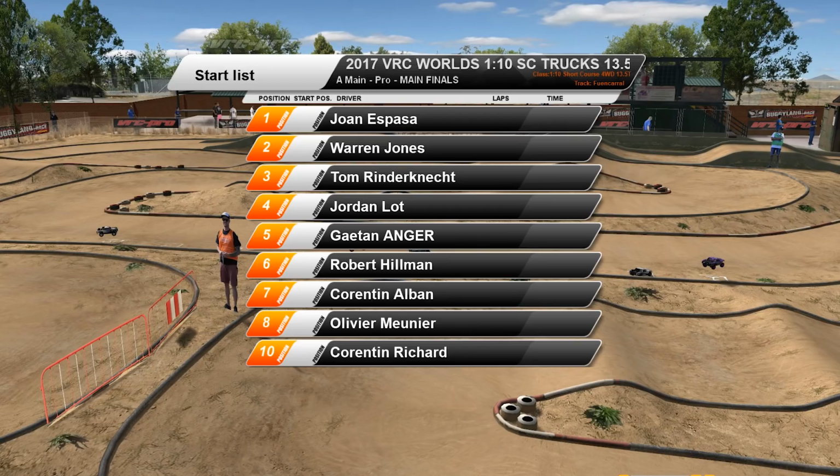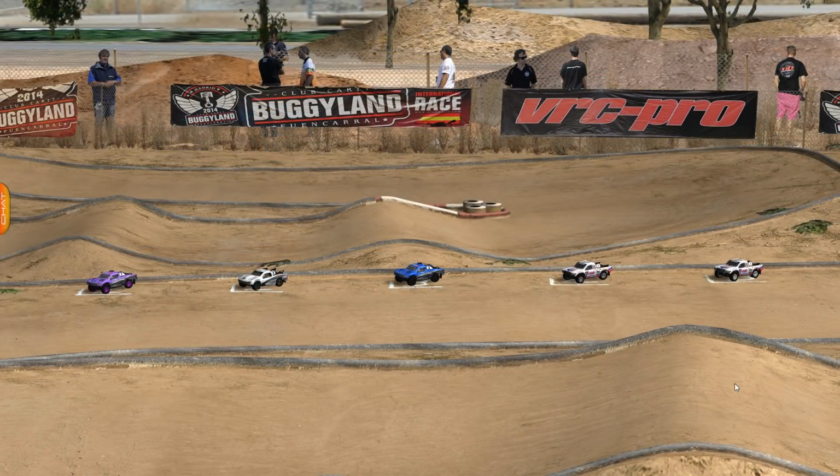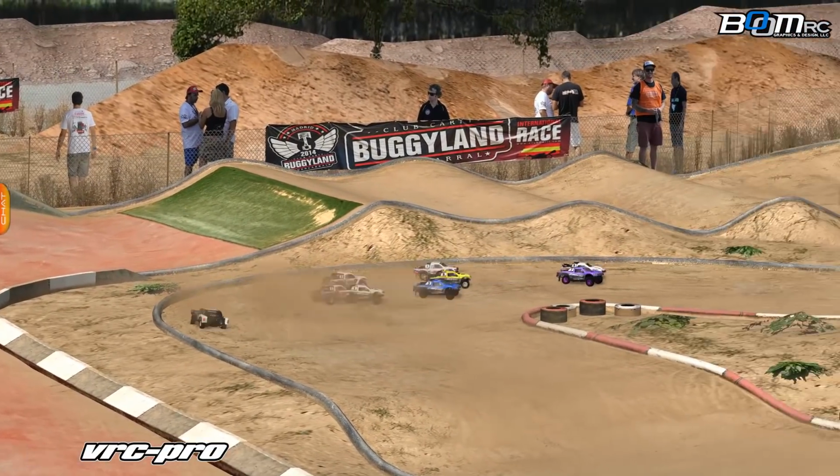It is time to go racing for the 2017 VRC World Championship for 10 scale short course trucks 13.5. Getting set to go, the tone sounds. We are off and underway here in this one. Looks like a pretty clean start so far.